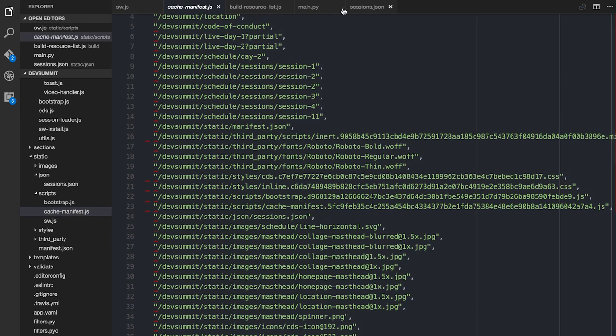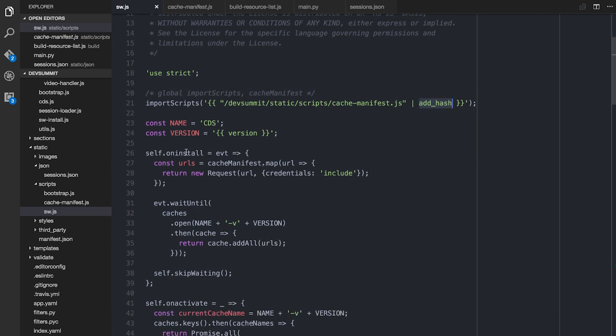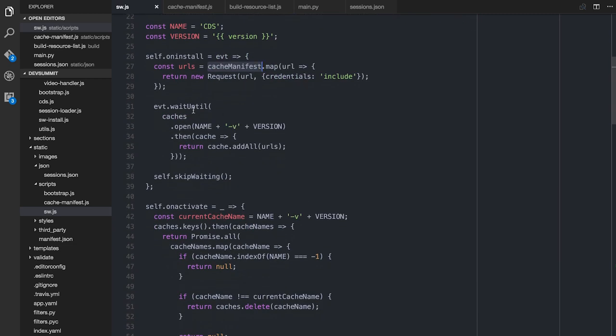And in the service worker, once that gets imported, the install essentially steps through each of those, and it makes a request for each of those. And it will wait until the caches have been opened and we've added all those items. And then it does the skip waiting, which basically means go straight to the activated stage.